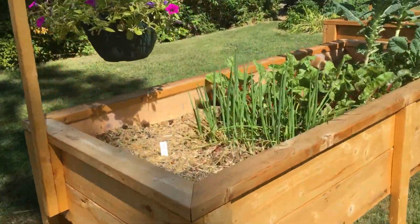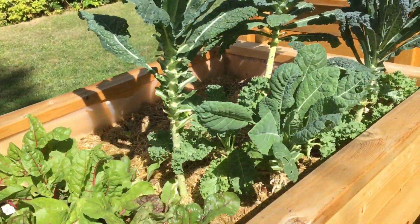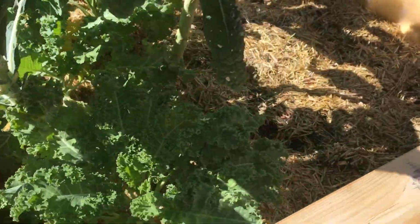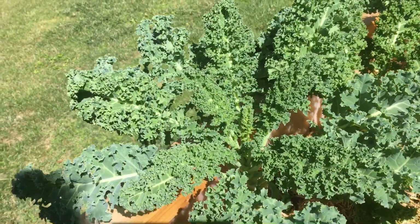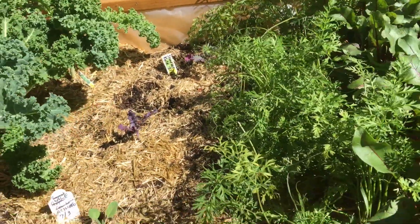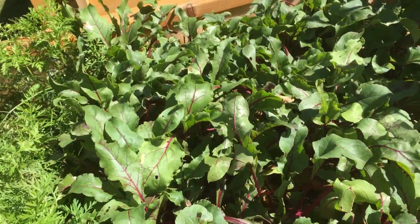We got onions here and Swiss chard that we've just been eating the whole year. Kale, there's the first plants, and then Lisa's got some intermediate ones growing there. And then she's got some new ones planted right there. These ones are coming along. Just starting to harvest those. These carrots were underneath the peas. We'll be harvesting those probably another couple of weeks. Beets that we've been eating already, they're just delicious.